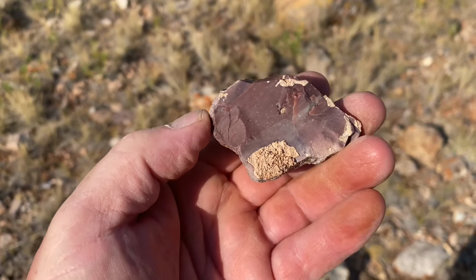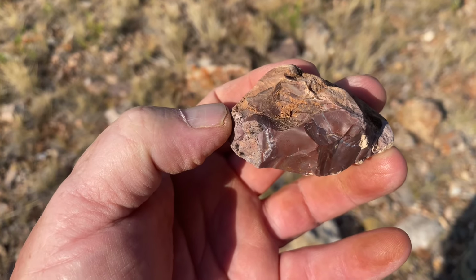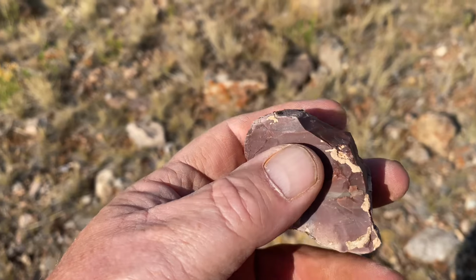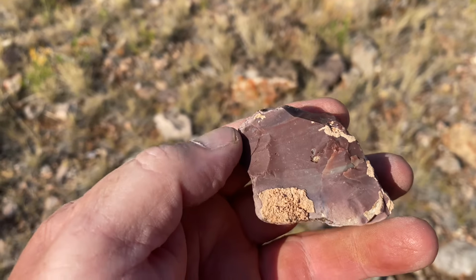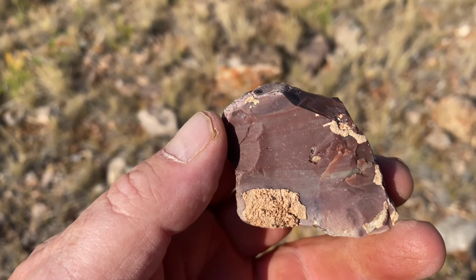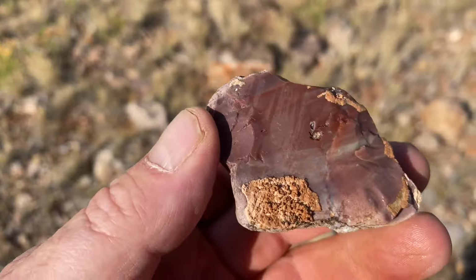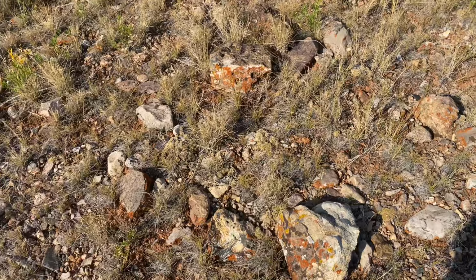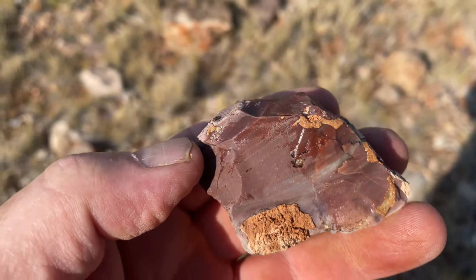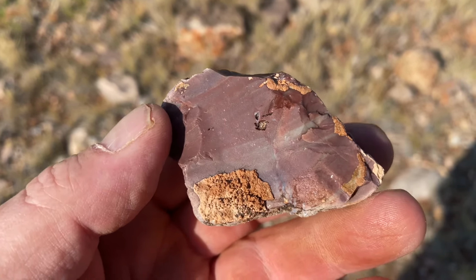Well, there's a pretty colorful little piece of chert right there. Not too bad, kind of jaspery right there. So here's a question for you, and be honest. Raise your hand if you ever have licked a rock. There it is. Dries out fast here, but you can sure see the colors. It's true. I have licked a rock, and I bet many of you have too.